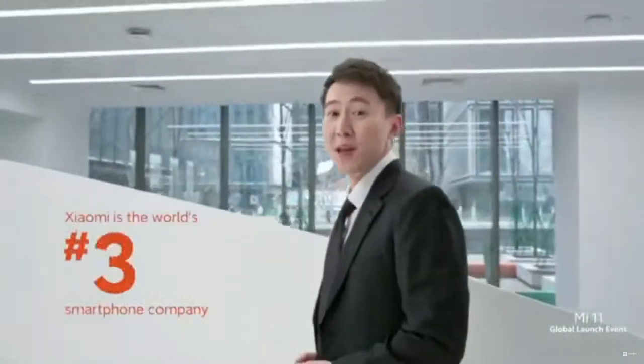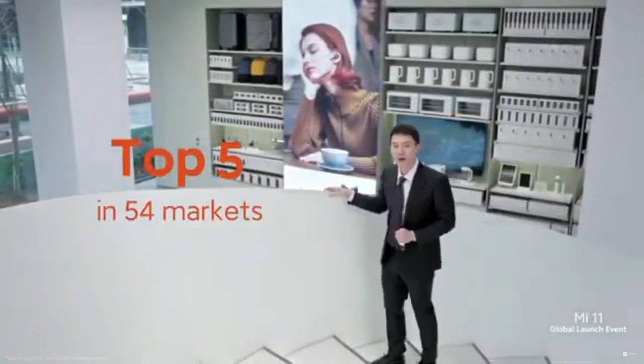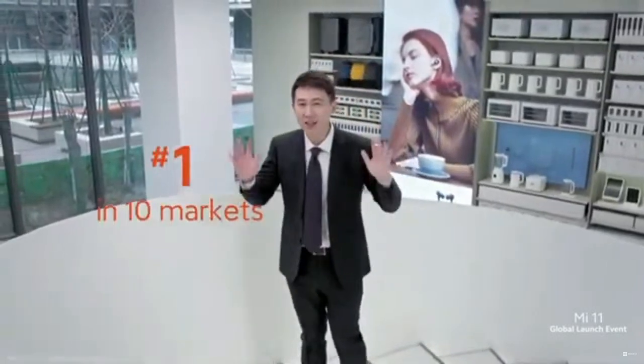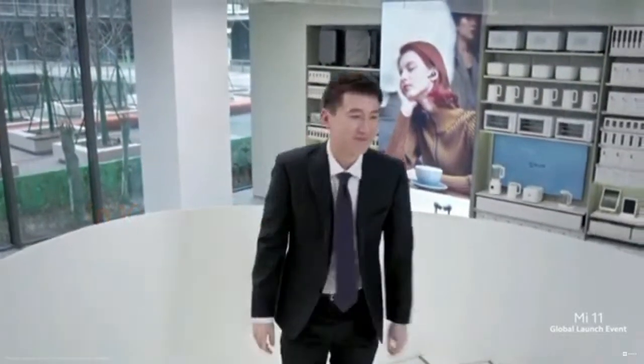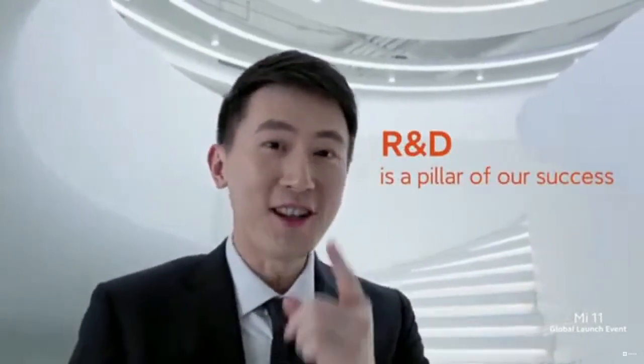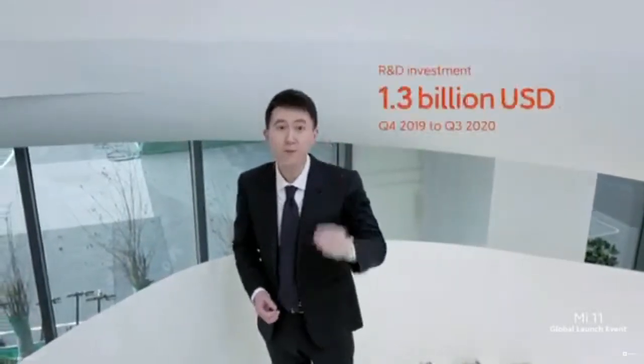Thanks to the amazing support of our Mi fans, Xiaomi is now the third largest smartphone maker in the world, and the fastest growing amongst the top five. In 2020, we were top five in 54 smartphone markets, top three in 36, and number one in 10 smartphone markets around the world. We have built this by relentlessly investing in technology and building a culture that puts innovation at the forefront. Even in this challenging year, we have continued to invest in R&D with a total of $1.3 billion. Compared to 3 years ago, we have tripled our R&D investment.